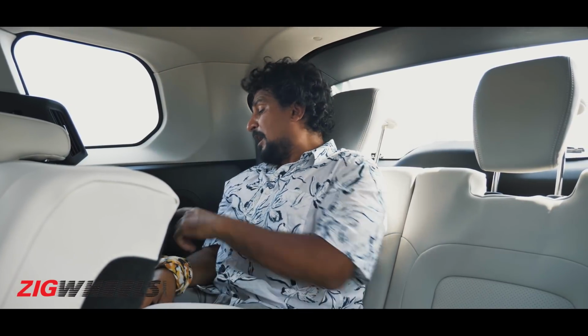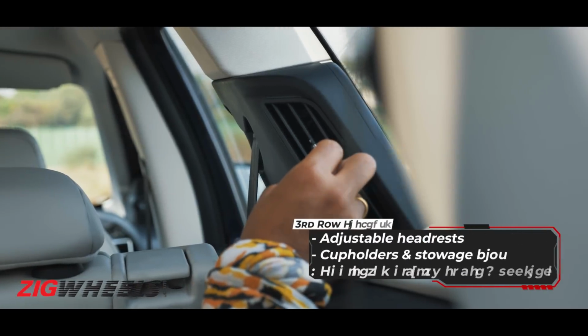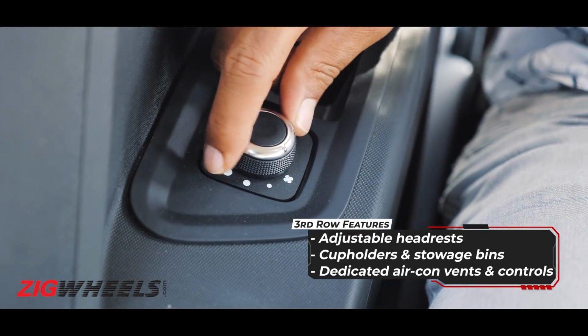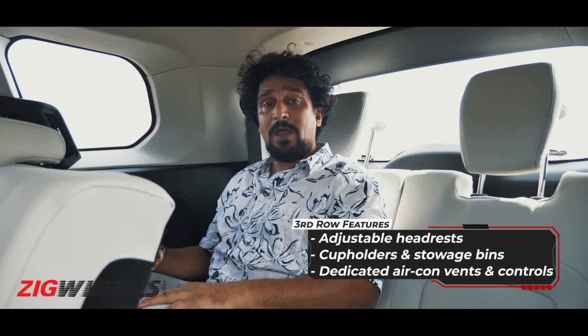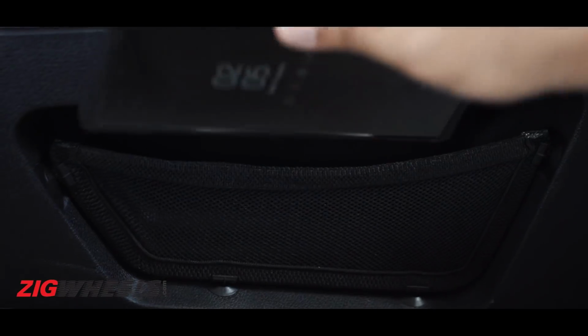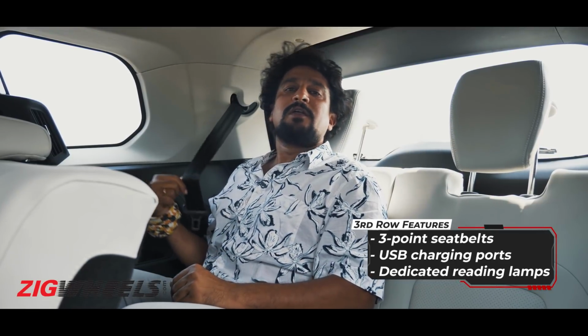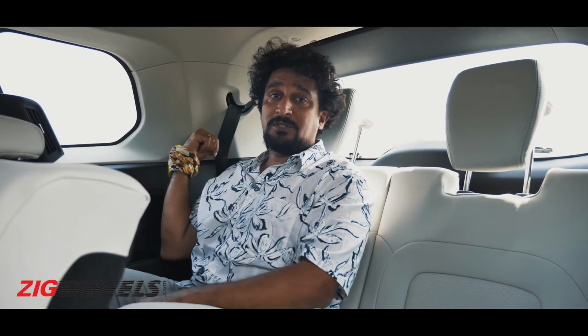Adjustable headrests, cup holders on both sides. You've got a dedicated air conditioning system for which you have the controls right here next to you, along with 2 aircon vents as well. And of course you have little cubbies here to store your phone, and very importantly, proper 3-point seat belts for both the occupants at the rear.